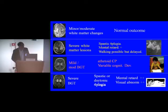And walking can be possible, but is often delayed and usually with some help like a walker or something like that. If the involvement is in the basal ganglia, the lesions can be mild or mild to moderate, and you often end up with an athetoid CP with variable cognitive development, and this is the worst outcome ever we see in asphyxia lesions. Severe basal ganglia lesions is a spastic or very often dystonic tetraplegia with severe mental retardation, severe visual abnormalities, and severe swallowing problems.